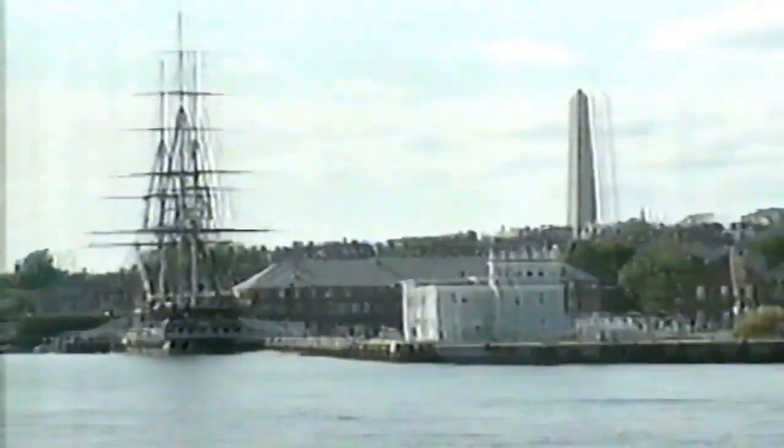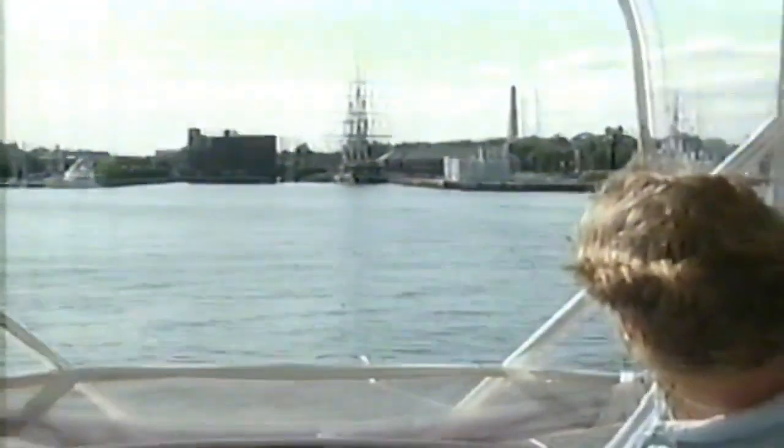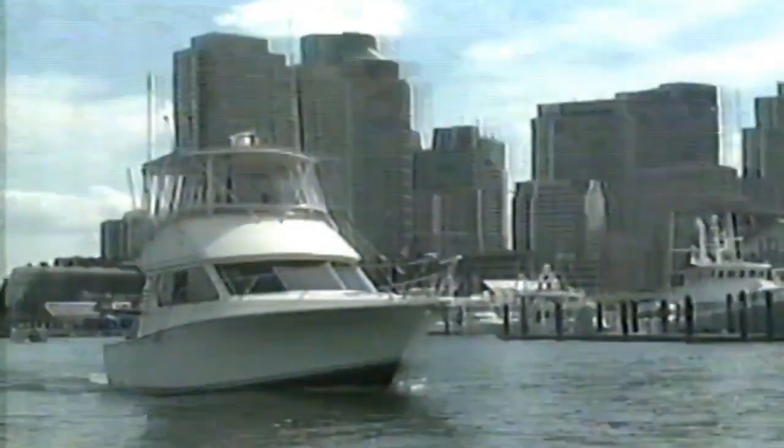And we're getting close. There's Charlestown, USS Constitution, Bunker Hill Monument. Pretty soon we're going to have to go to work. Well, I guess we better go to work, huh? Boy, that was great. What a way to start the day. Yeah, and I suppose I might as well change to go to work.